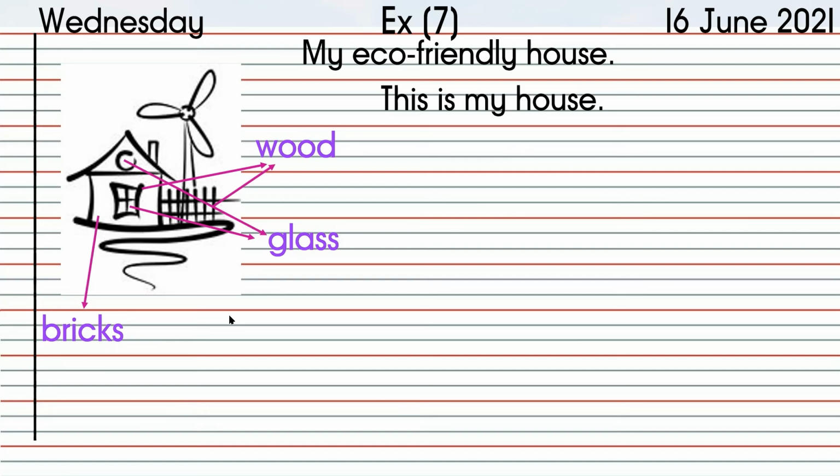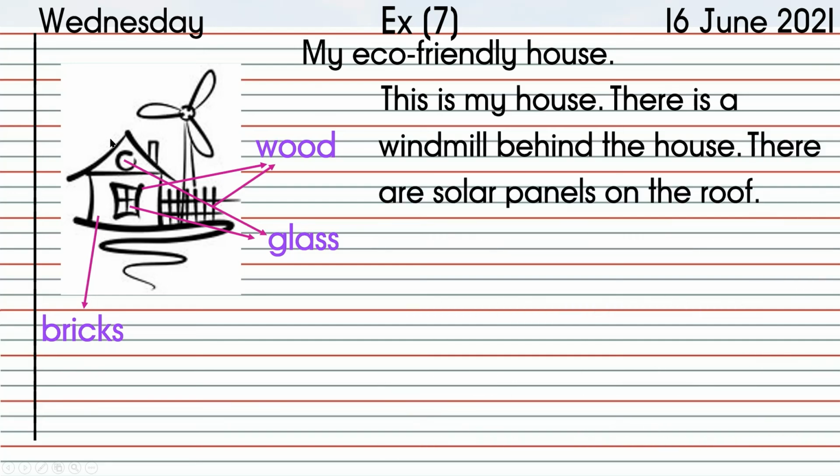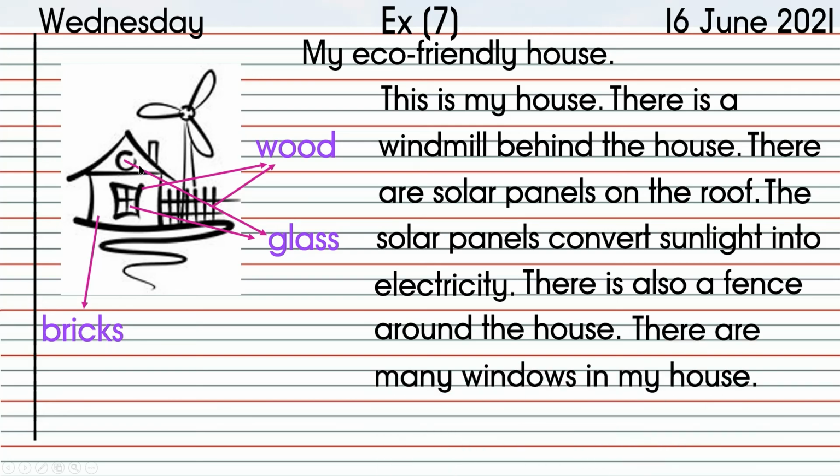This is my house. There is a windmill behind the house. There are solar panels on the roof. The solar panels convert sunlight into electricity. There is also a fence around the house. There are many windows in my house.